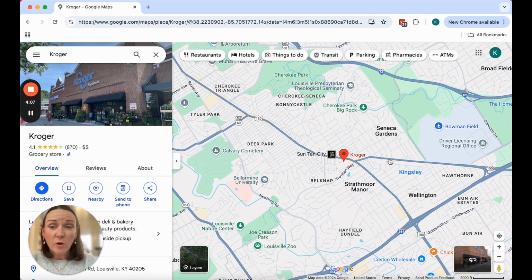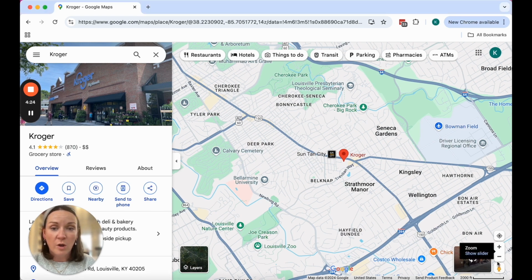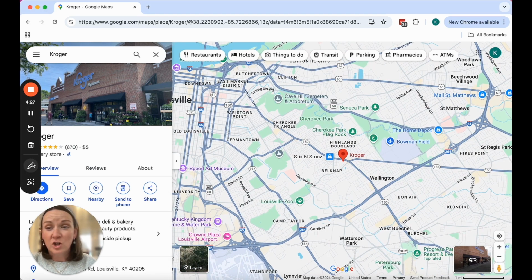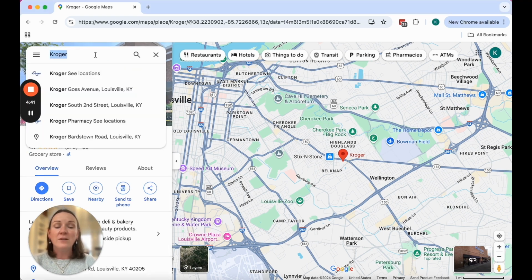Now, when we're talking about grocery stores, of course, we have Kroger right here. I've just pulled that up for you. It is located right on Bardstown Road. So no matter what part of the Highlands you're living in, this Kroger on Bardstown Road is going to be really convenient for you. Of course, there is another Kroger located over near Germantown. So depending, maybe if you live up in Cherokee Triangle or you live in the original Highlands, this Kroger that's over here on Goss Avenue might be a close one for you as well. So there is definitely a Kroger located nearby, no matter where you're living.